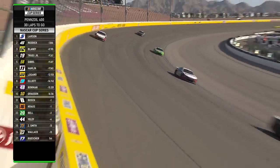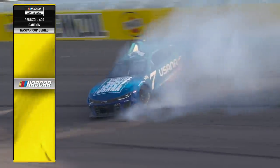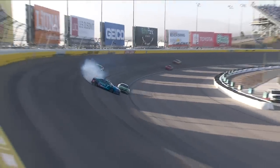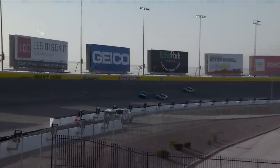Trouble turn 2. One car sliding, slamming into the wall. Oh, no. Corey LaJoie. I think it wasn't down. Let's back up. Make sure he didn't get help. Somebody was crowding him right there. Yeah, it looked like he just lost it.